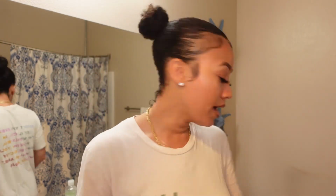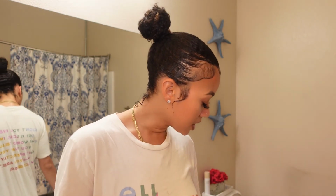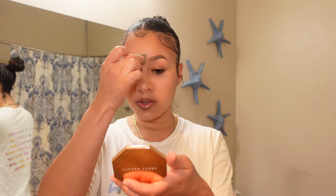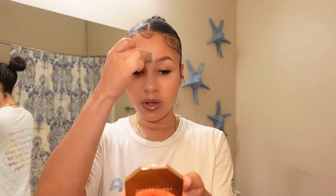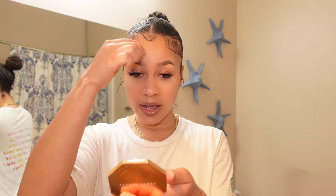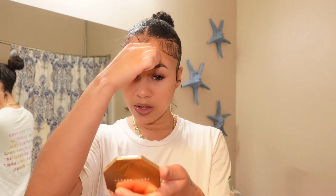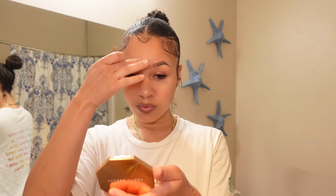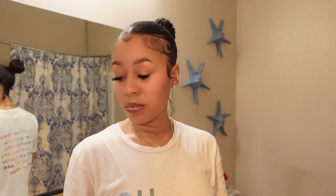So now with the translucent powder under my eyes a little bit, I'm going to put just a little bit, not too much, nothing crazy, in between my frown line. Where I would frown, if I was to frown, that's where I'm putting this. Like I said, we don't want to go crazy, but we just want to put a little bit there. It just brings that extra pow. You know what I'm saying? That extra, ooh.